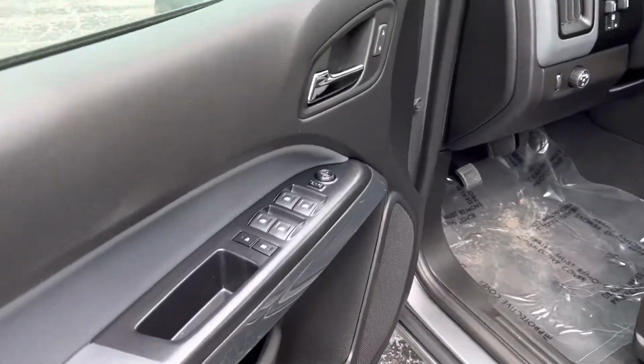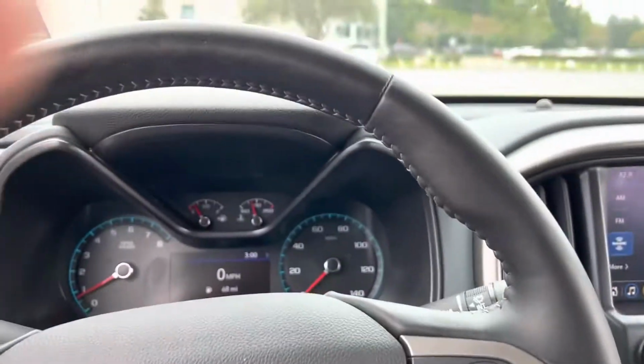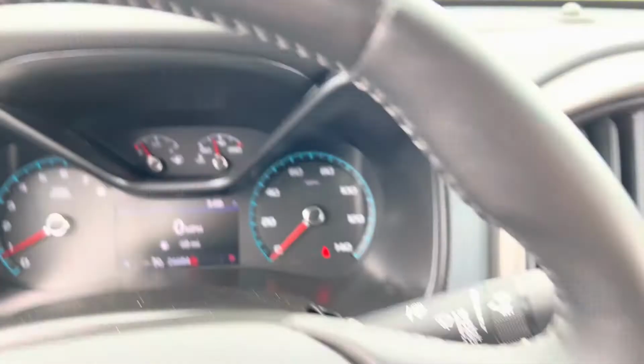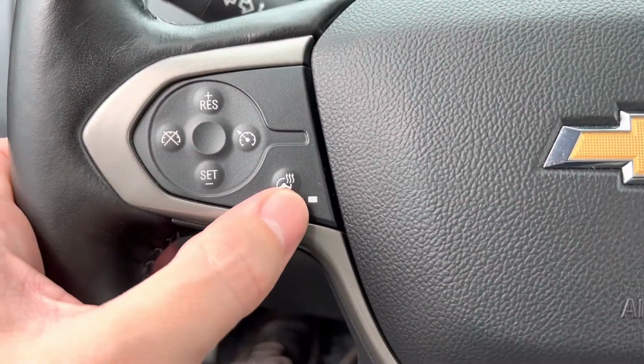Coming up to the front, power windows, power door locks. You get a power seat with lumbar support here on the driver's side. This is a non-smoker vehicle. See a little over 26,000 miles on the odometer. You've got your voice command button for Bluetooth here. Cruise control set up over here, heated steering wheel.